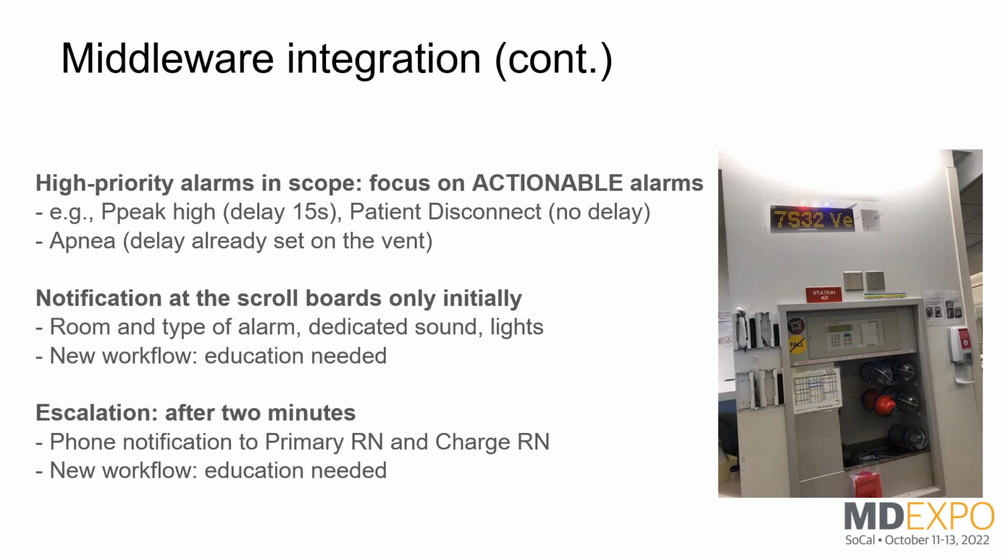The scroll board would indicate the room number and the alarm type, which is something that we are not able to do with the nurse call system, because that's just an electric signal that only indicates it's a high priority red alarm, but we don't know which one it is. In this case, leveraging the middleware system and the HL7 messages, we're able to pinpoint, it's PPIC high for room 7S32. The scroll board, we can customize it with a dedicated sound. It also has lights, so whatever works for them.